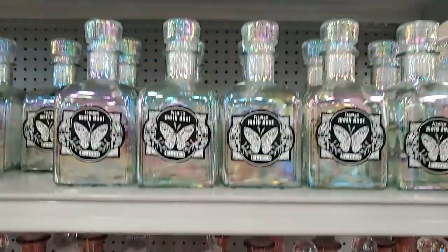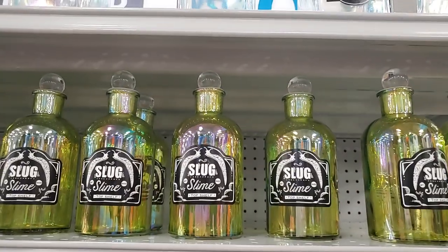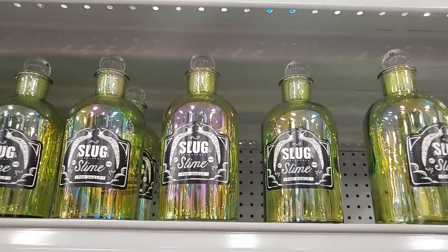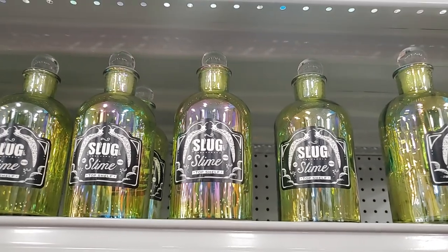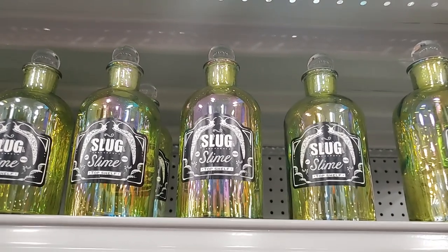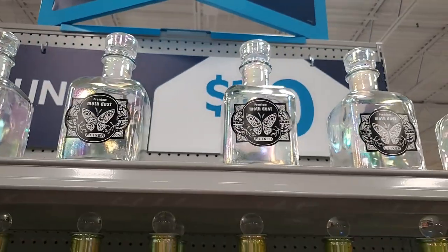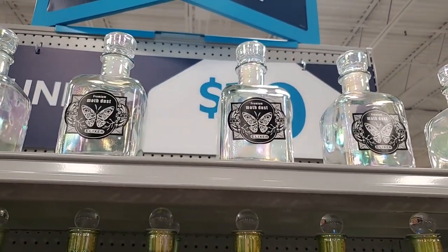Slug Slime. Is that kind of like the snail serum everyone's using? I don't care if I got rid of every wrinkle and pore I had. I am not putting snail slime on my face. No. Premium Moth Dust. Elixir.